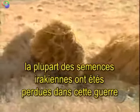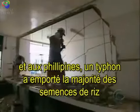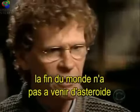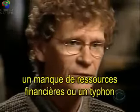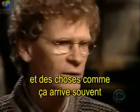Much of Iraq's seed collection was lost in that war, and in the Philippines, a typhoon washed away part of an important rice bank. Doomsday doesn't have to come in the form of an asteroid. Doomsday can come in the form of an equipment failure or a mismanagement, just human mismanagement, or a lack of funding, or a typhoon or something like that. And those kinds of things are happening all the time.